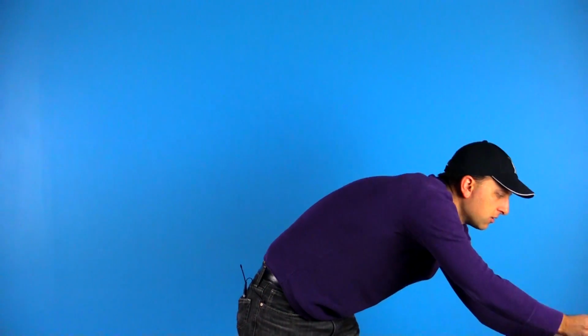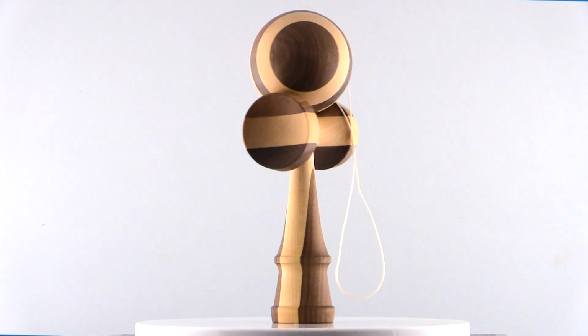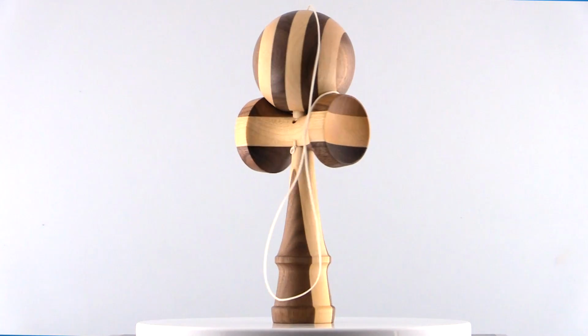And we had two other ones that I figured I'd point out to you here as well. This one is called a Zebra, and it's a Viking zebra, and Viking just means that it's a little bit taller, a little bit bigger than your standard kendama. And the reason we wanted this one is just because the craftsmanship is so great. We just think it's one of the most beautiful kendama that we've ever seen.